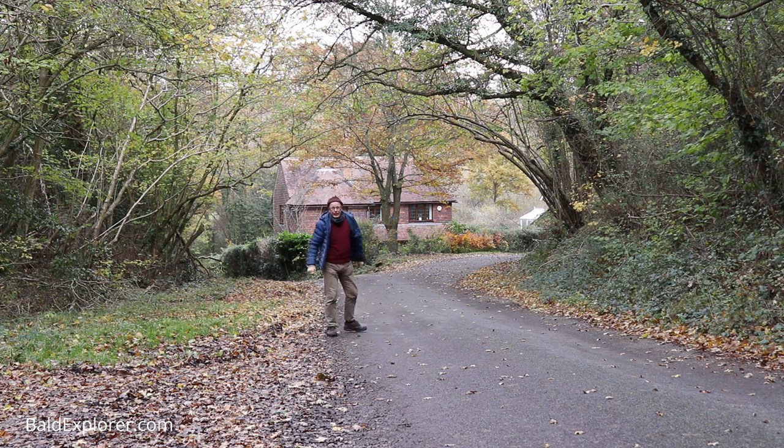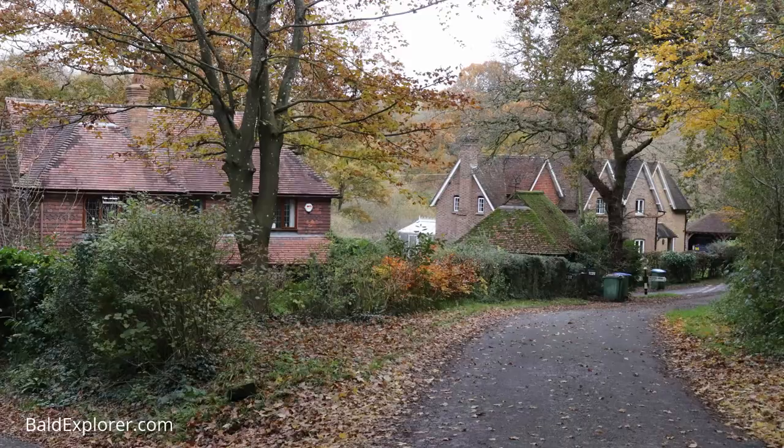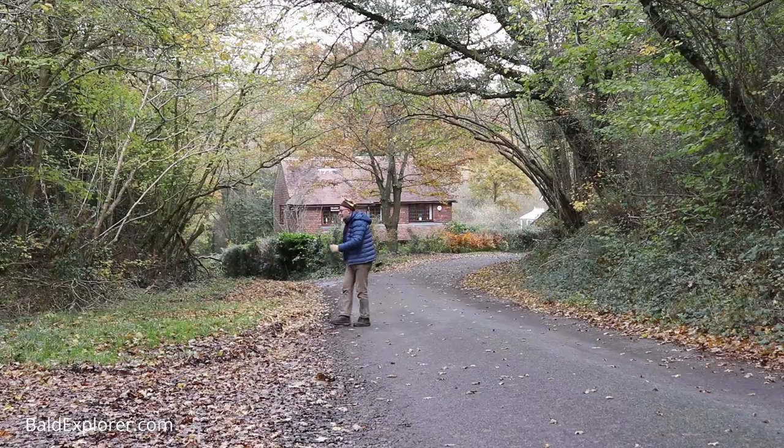Well, I'm on the road, and there's not a huge amount of road to walk on, and actually it's a very peaceful bit of road. This is a nice little house over there, a couple of houses actually, one round the corner. Lots of field maple, I think, all the leaves everywhere. Then I'll get back onto another footpath, and we'll start doing the circle back.